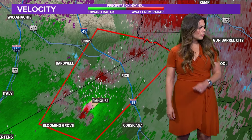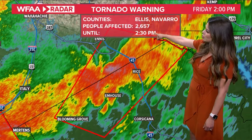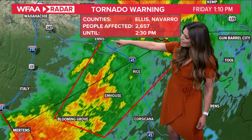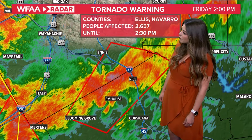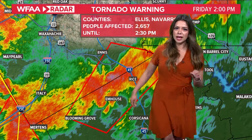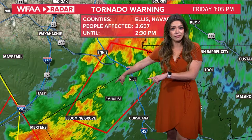Was this one in place? Can we go back to reflectivity there? So we can show, yeah, in place until 2:30. So again, very strong storm, not technically including Ennis, the community of Ennis there, but just to the east of that. We do have a crew that has just arrived in Waxahachie. I've told them to stay put. I don't want them to keep driving to the south, because then they'll be driving into this.